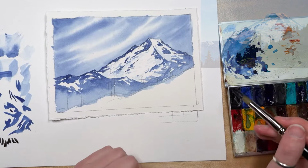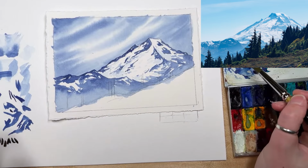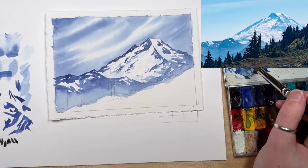Let's do our trees. And like I promised, I want to show you the more prominent ones. Trees are interesting because they are asymmetrical in nature in most cases. And my brain and many other people's brains want to default to a symmetrical shape.